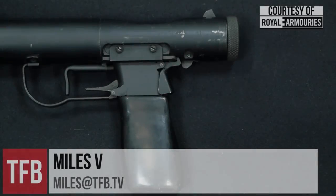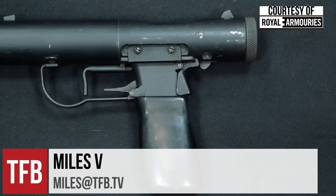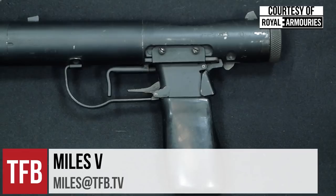To eliminate with extreme prejudice was a term coined during the Vietnam War, but the term is equally applicable to the guns that we're talking about today on TFB TV. For today, we have the Welrod and the Welwand.